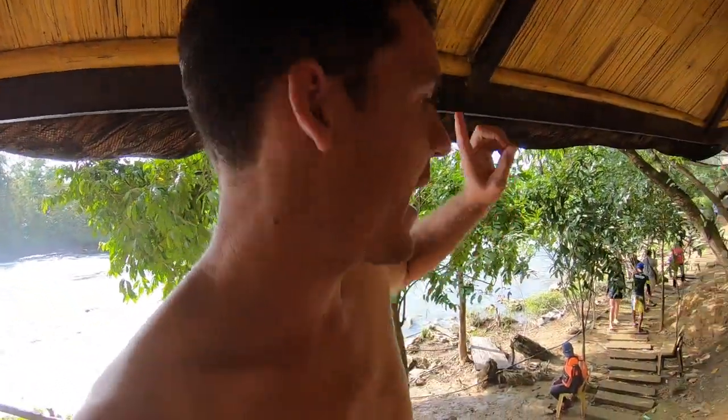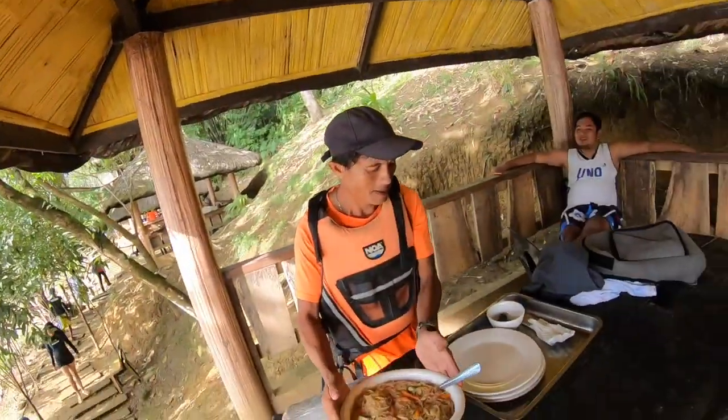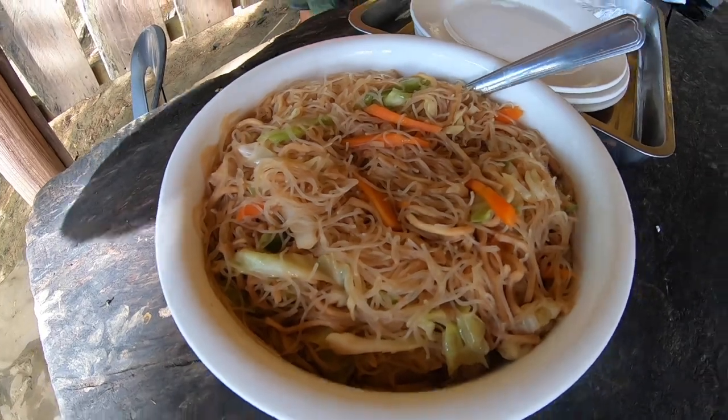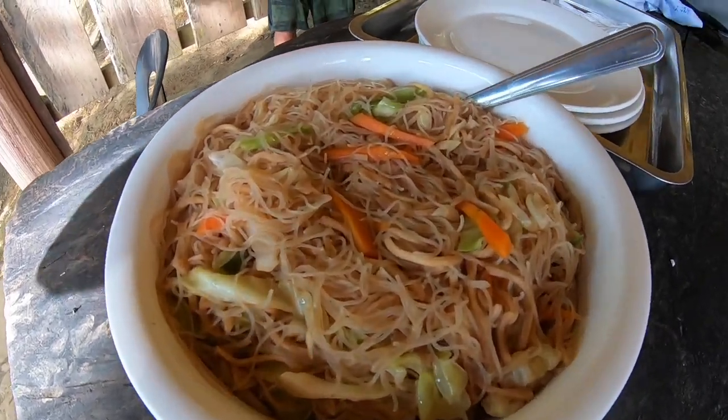So we got plenty of bungalows and huts around this area to chill out, and there's also a good spot where you can get lunch, and they have a restaurant just up here, and we ordered some food. Damn, that looks good. We're gonna dig right into this.